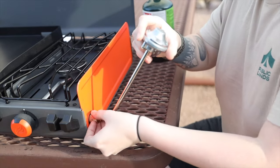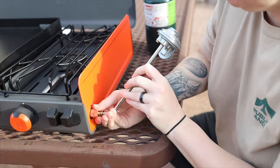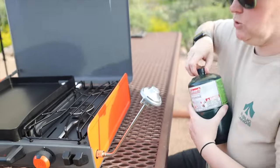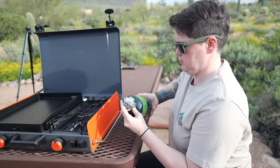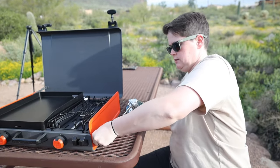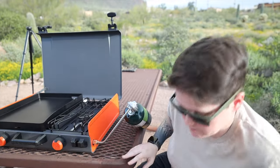And granted, this is our first time doing any of this, so we're learning as we go too. We haven't even fired this thing up to see if it actually works, so that's going to be the fun part. And then like anything, make sure that's tight. All right, so that's in there, and that just kind of sits down at an angle like it always has, is my understanding. So that seems to all be in there, so let's see if it fires up.